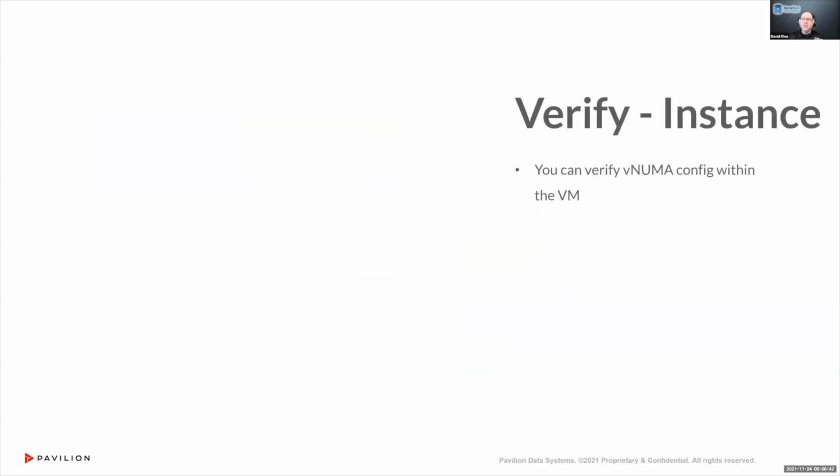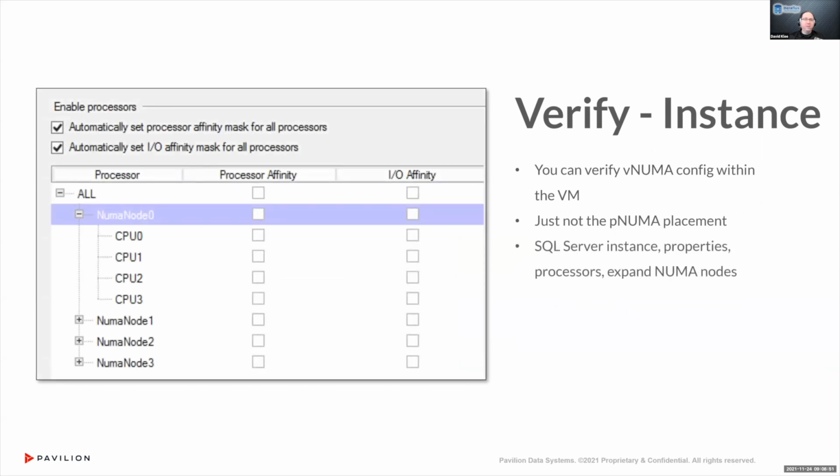Now, don't open the task manager. It reads what you told VMware to do. It may not be what's actually presented, but inside the database engine, you can verify this really easily. If you right-click on the SQL Server instance, hit Properties, go to Processors, you'll see all. Expand that out, you'll see your NUMA nodes. Expand that out, and you'll see your individual cores under there.